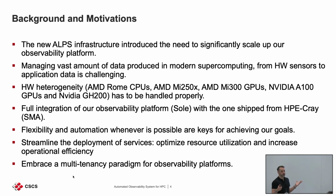The data that we collect is varied: not only logs, traces, system metrics, and telemetry data, but we also need to integrate all the data coming from Alps with other data that we are already collecting for different workflows. For instance, Slurm accounting, storage accounting, temperature from the CDU, and application performance monitoring. Sometimes we need to know how a query in one of the applications we developed is performing.